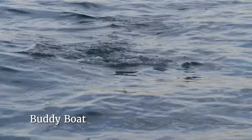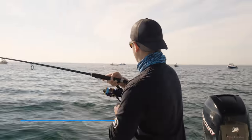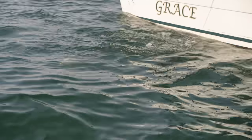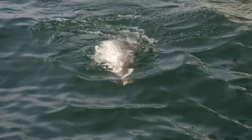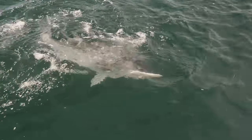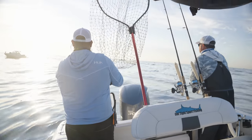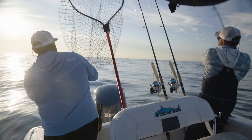You're tight. Rory's tight. He's doing better than us today. A little bit bigger than what we're getting down the Cape. Nice fish. Tight. Nice. Set the hook on him. Set him.